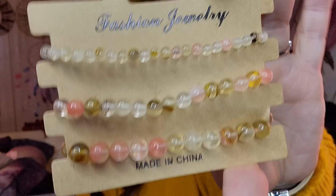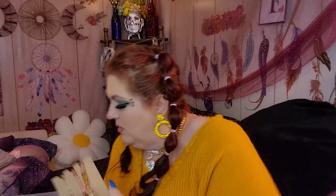Okay, so this is a bracelet set, $4.49. These look like natural gemstones as well. I can't tell till I open them up and feel them. They could be like a sea glass. Look how beautiful. Is that the back? Yeah. Look at that. $4.49. I love those colors together. Those three together are going to look gorgeous.